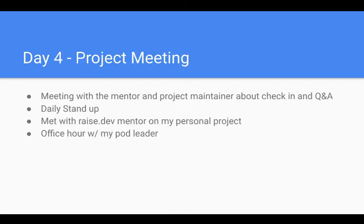All right, day 4 is the project meeting. Meeting with the mentor and the project maintainer, and just doing a quick check-in and a Q&A. And then there is a daily stand-up. I met with the race.dev mentor again on day 4 of this week, on my personal project. And I also had office hours with my pod leader.